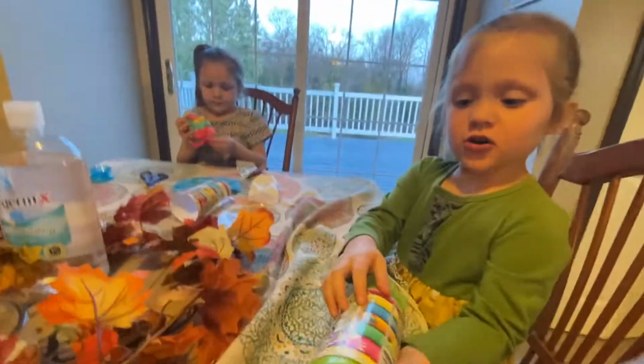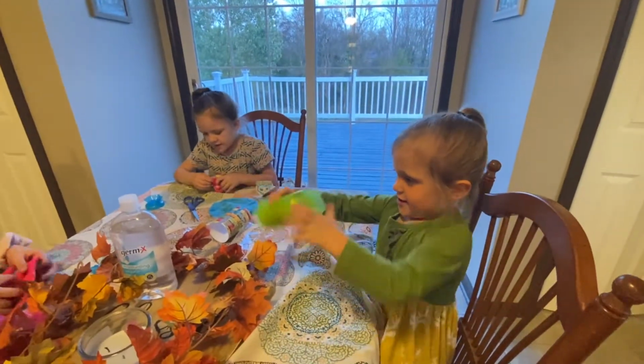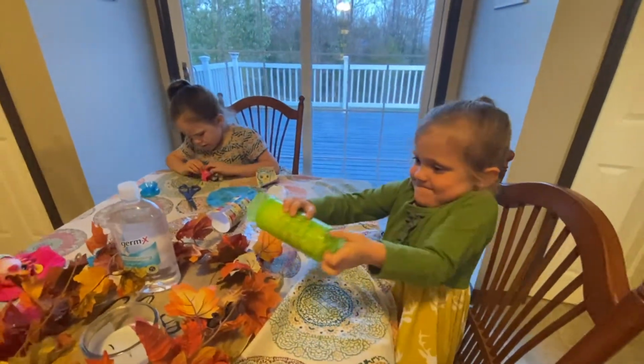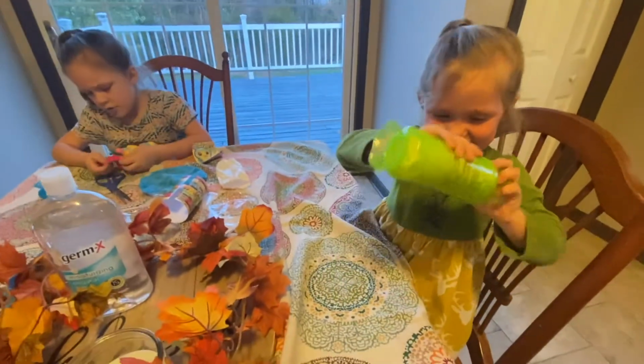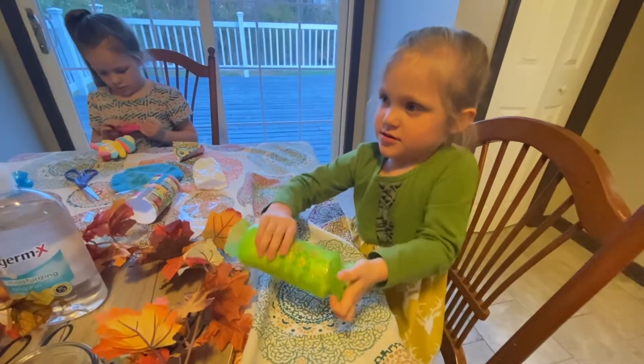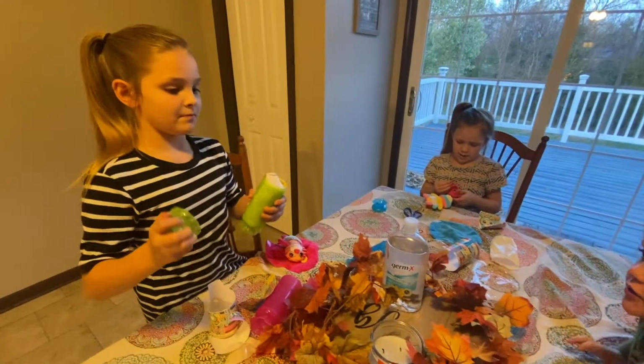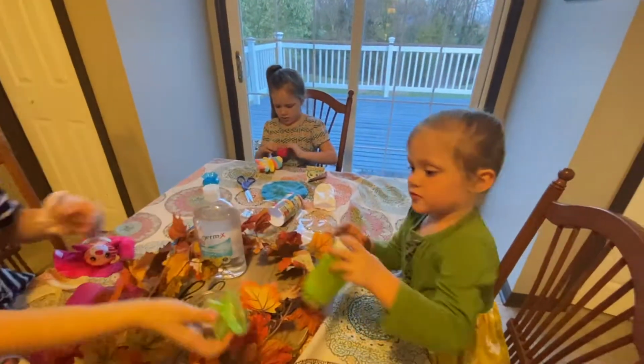Wait, can you help me open this? Pull it. Pull it. How do you twist open and pull? You want Kenzie to pull it? Yeah. Oh no. Don't look at the guy.